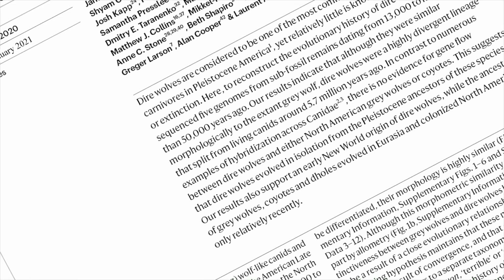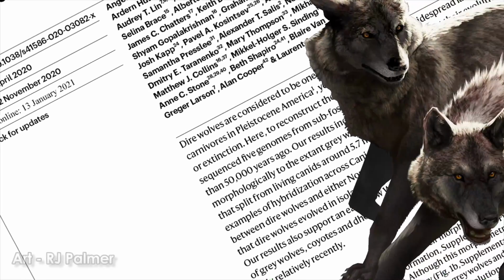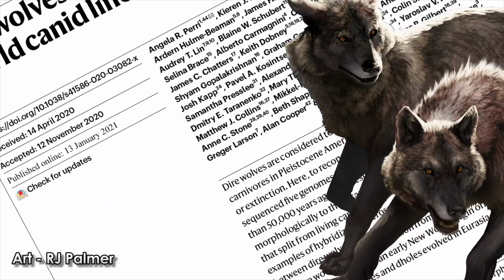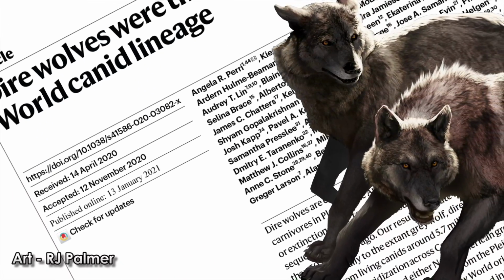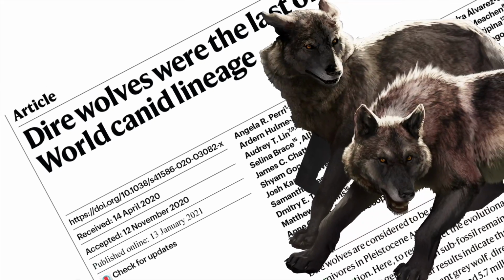A new study, fresh off the digital press, has made a startling discovery in the preserved DNA of these robust carnivores. They're not wolves at all, but rather an ancient lineage of dogs that first evolved in North America, many millions of years before wolves even got here.